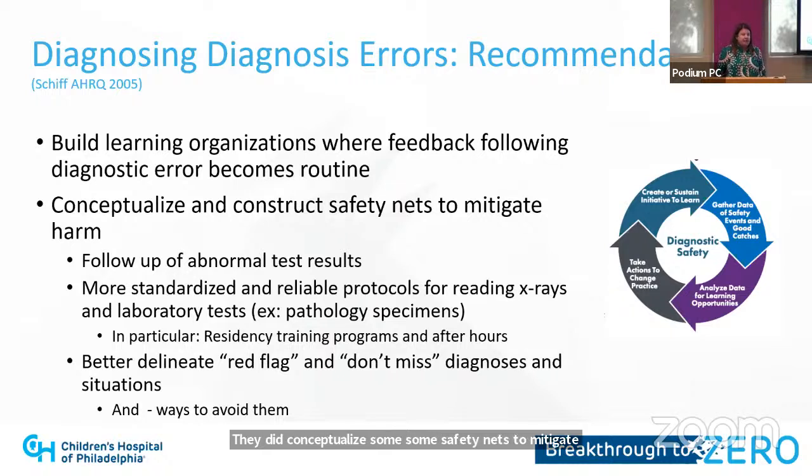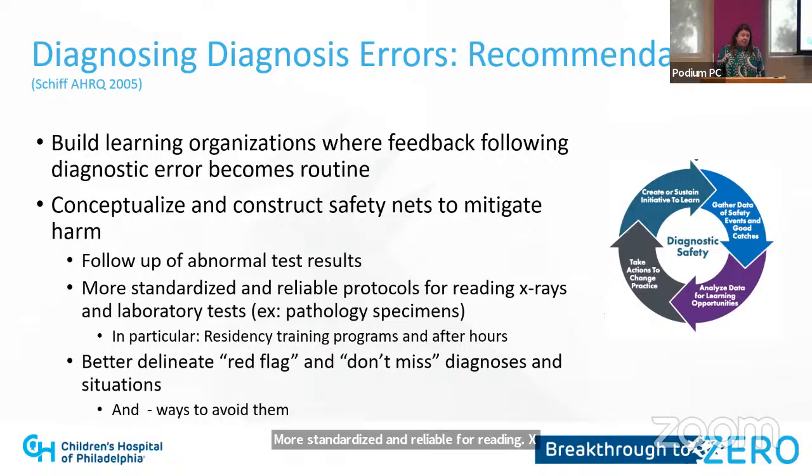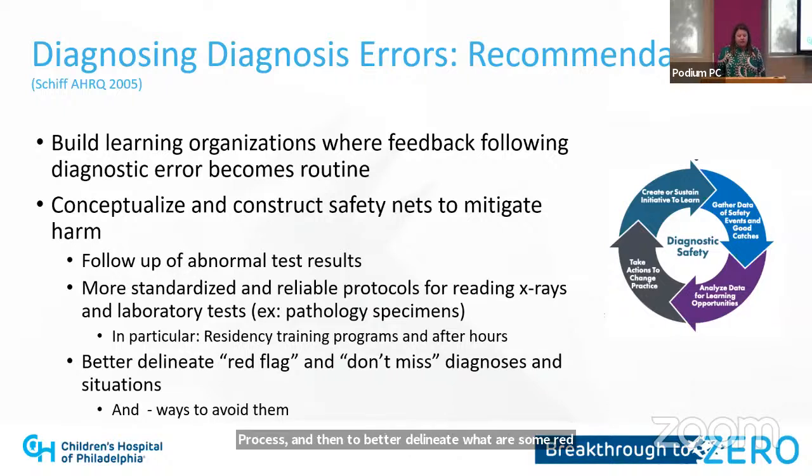So in Rory's case, having a way to say, all right, this kid went home from the ER with 54% bands. What is our process to follow up on that and then find them and bring them back if we think that's necessary? More standardized and reliable protocols for reading x-rays and laboratory tests. Pathology specimens is actually, particularly in the adult world, a contribution of this. And they acknowledge the contribution also of learners, as well as the after hours element of diagnostic process, and then to better delineate what are some red flags and don't miss diagnoses and situations, but also then how can we avoid them.